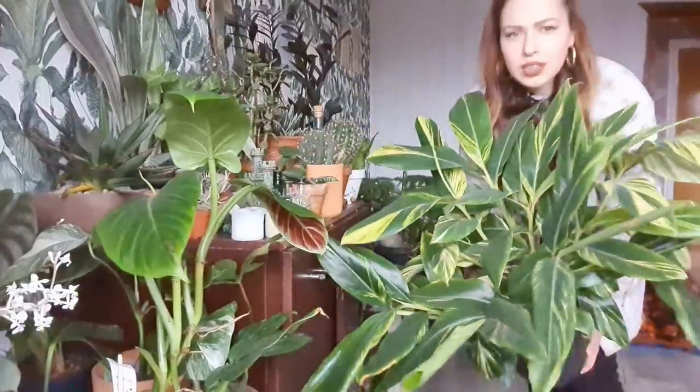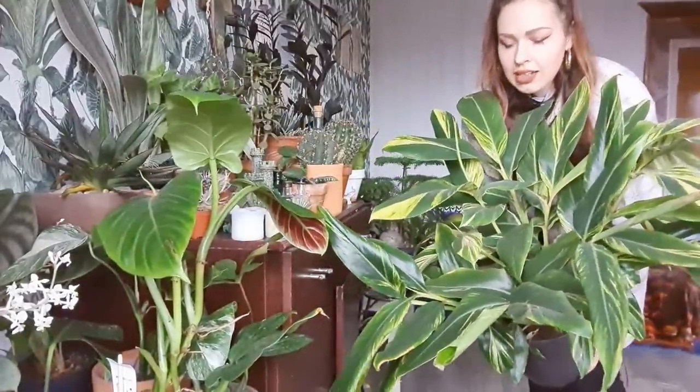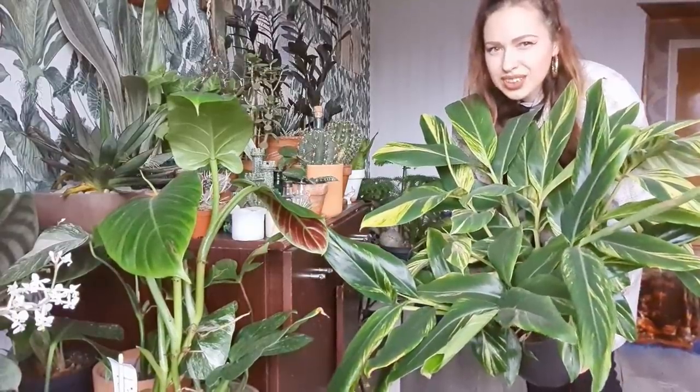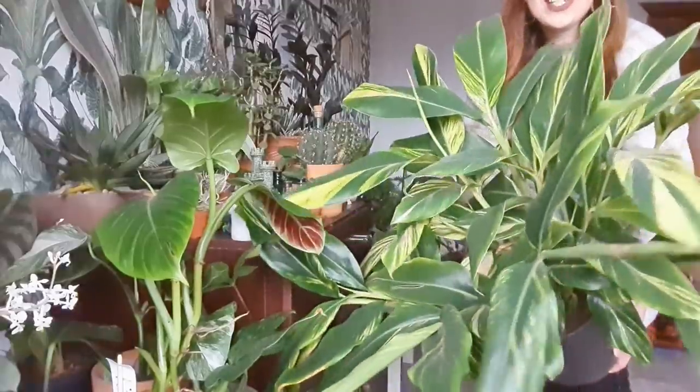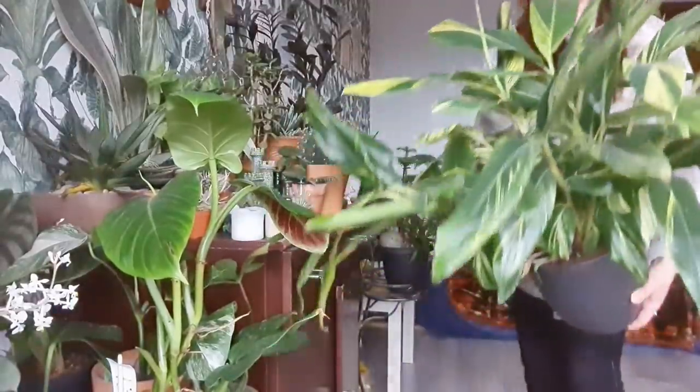I'm really sorry for the quality right now. It's raining outside, so it doesn't look really good. But anyway, I hope you still can see how beautiful this plant is. This is your spot. I feel like I just worked out. Anyway, so these are all of my plants that I received for Christmas, that I bought for Christmas, and that made me extremely happy during this time.